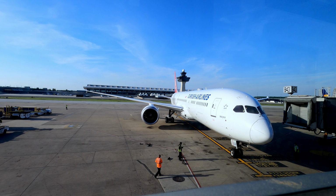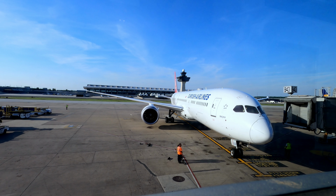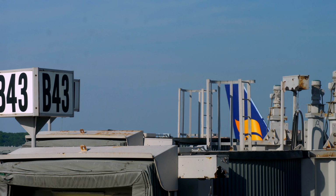The eponymous 787 soon pulled in, and I hope to fly that beauty in business class again next month. Finally, I headed to the gate, and it was showtime.